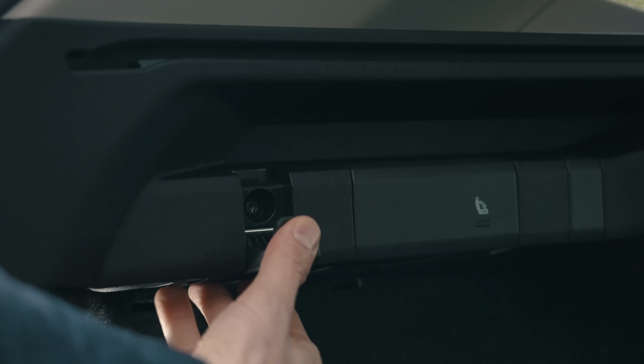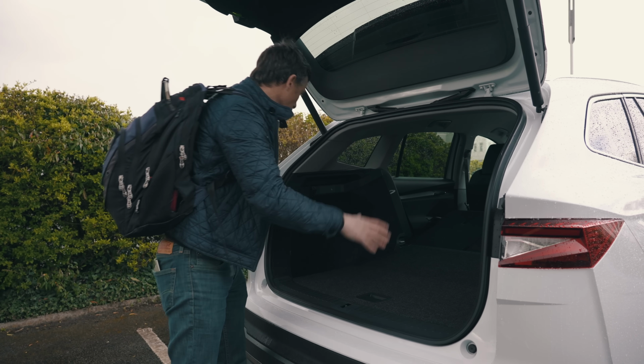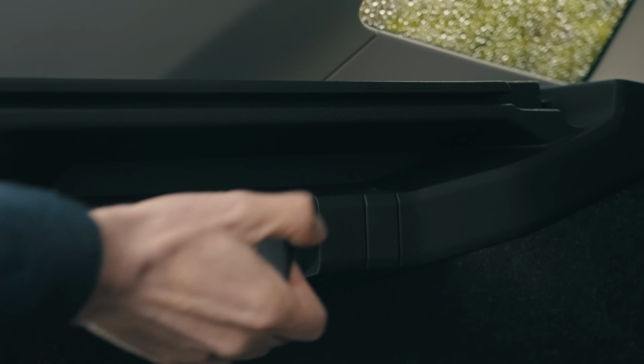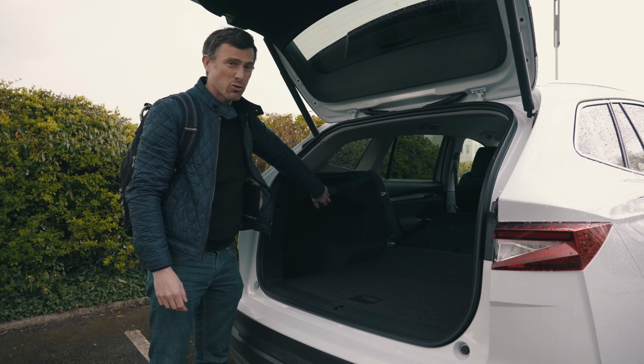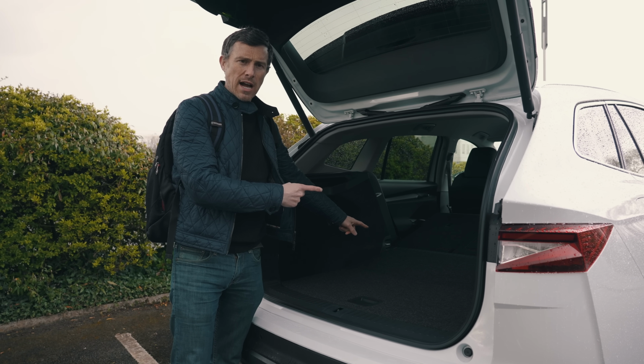Some other features you have, look, you've got hooks there, tie down points, extra storage zones here, a 12-volt socket for plugging in like a vacuum cleaner for cleaning out the boot. It's all generally pretty good. The only thing that's a bit annoying is that if you want these levers to release the seats from the boot rather than having to walk around, they're an extra. They're almost £300. And that brings me on to 5 annoying things about the new Skoda Enyaq.